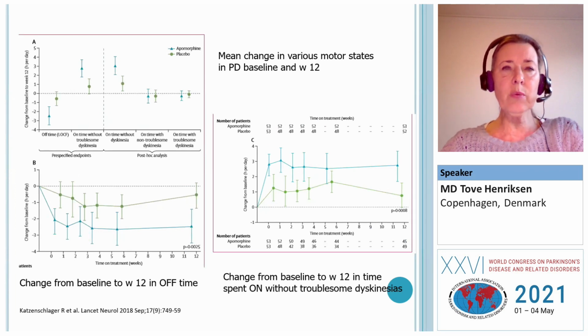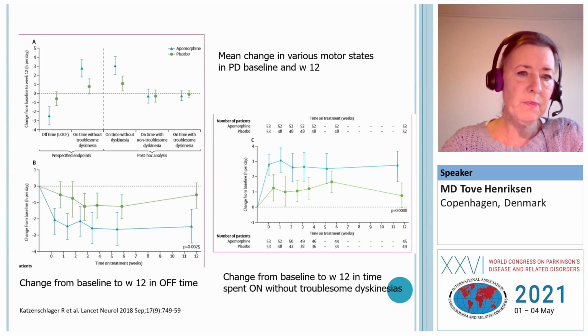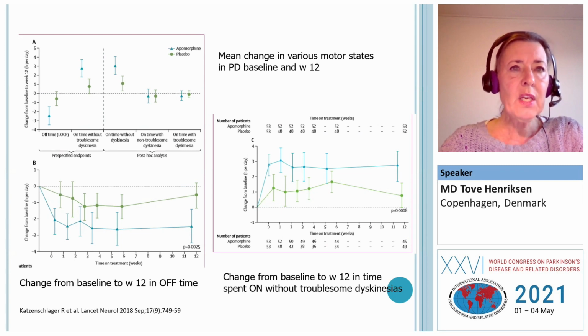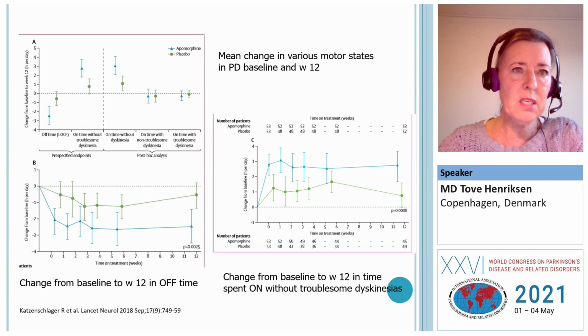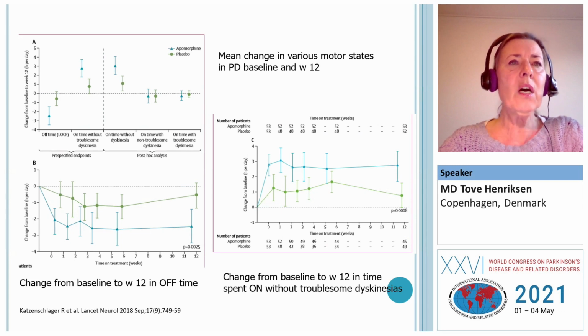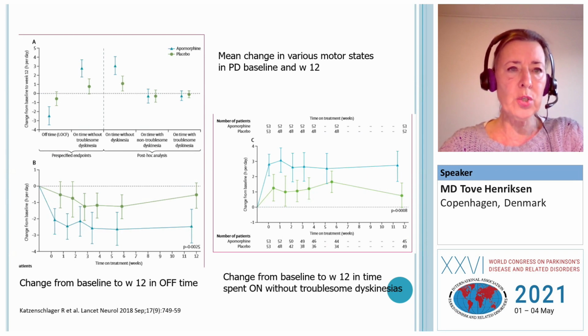And here you can see the results published in the paper by Regina Katzenschlager and colleagues. You can see here in the upper left cartoon the effect on off time. And it was significantly reduced in the active arm. The on time without troublesome dyskinesias was significantly increased, which was the on-time without dyskinesias in total. The on-time with non-troublesome dyskinesias or on-time with troublesome dyskinesias in the post-hoc analysis was unchanged in the two groups.